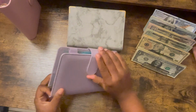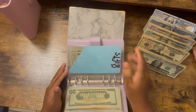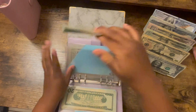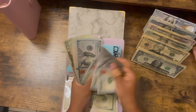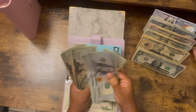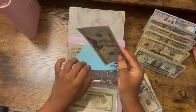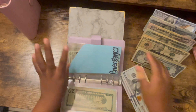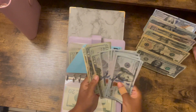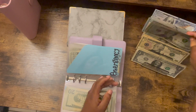And then really quickly, we're going to go grab this other $1,000, and then we'll go back to our sinking funds. 1, 2, 3, 4, 5, 6, 7, 8, 9, 20, 40, 60, 80, 1,000. And our goal for our emergency fund is $6,000.